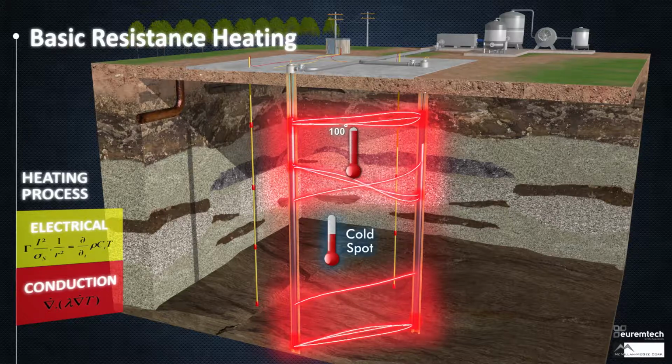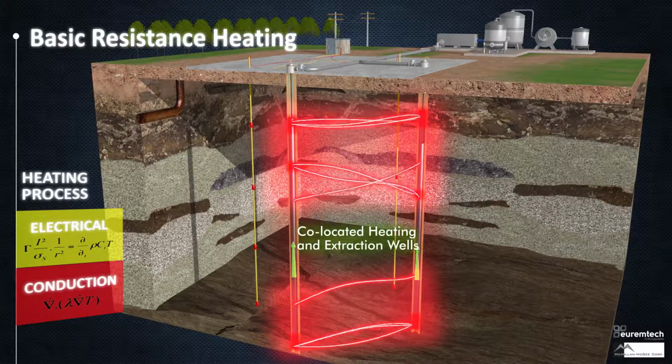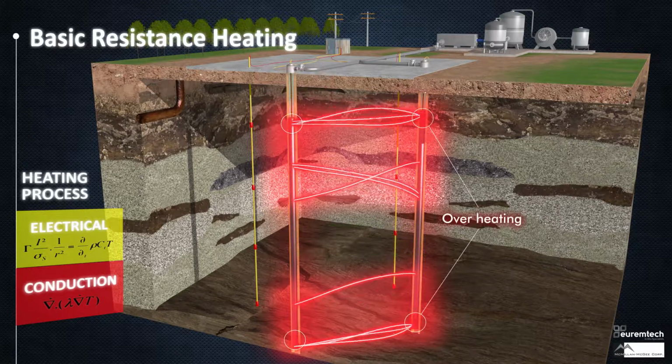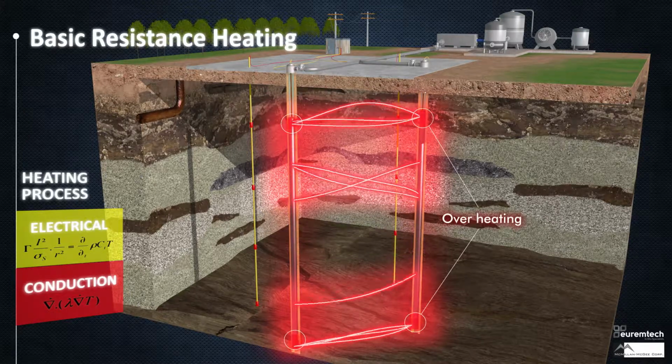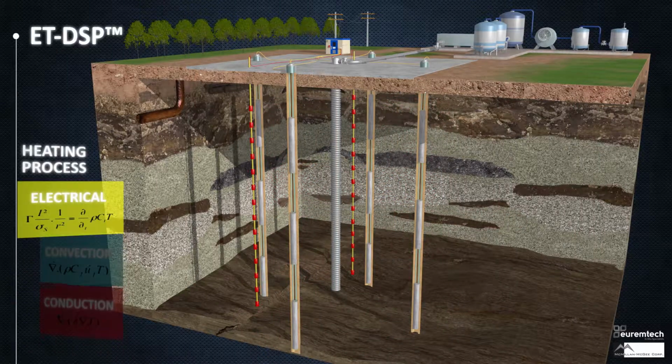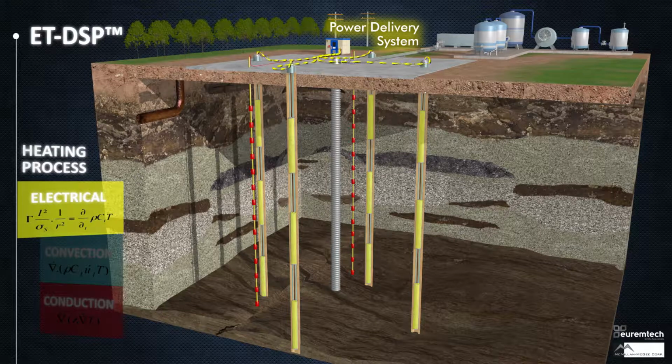Convection is not implemented, reducing efficiency and uniformity of temperature. Extraction at electrodes removes heat where it is needed most. Conduction heating is a very slow process and without convection can cause overheating at the electrodes. ETDSP implements all the heat transfer mechanisms.